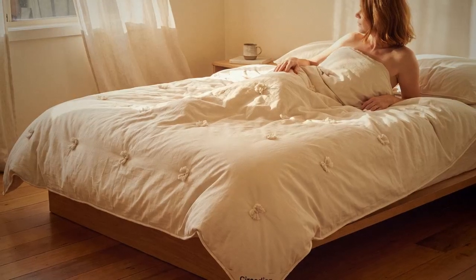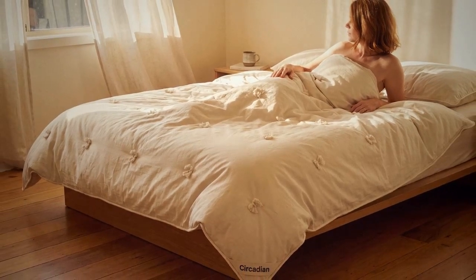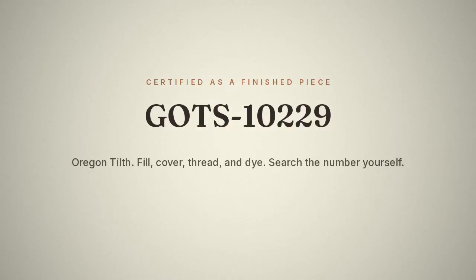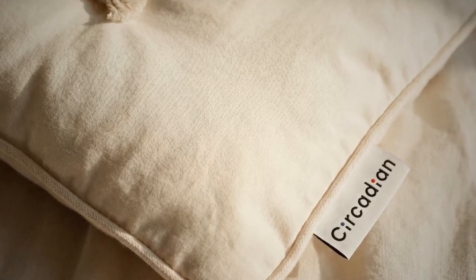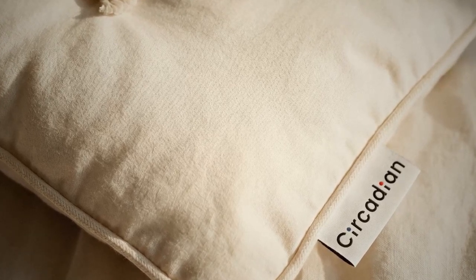And they are certified? Both are certified as finished pieces, not just the cover. GOTS 10229 through Oregon Tilth. The certification covers the fill, the cover, the thread, and the dye under one license. You can search that number yourself.